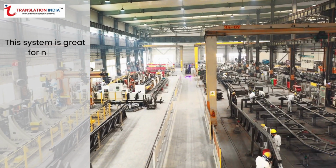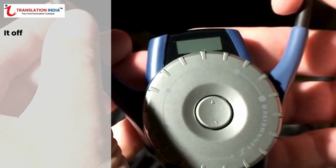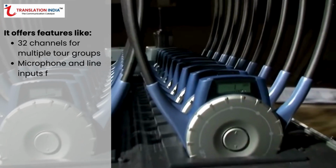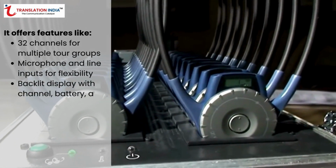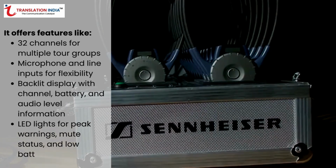This system is great for noisy environments like factories, where visitors still need to hear the guide clearly. It offers features like 32 channels for multiple tour groups, microphone and line inputs for flexibility, backlit display with channel, battery, and audio level information, LED lights for peak warnings, mute status, and low battery.